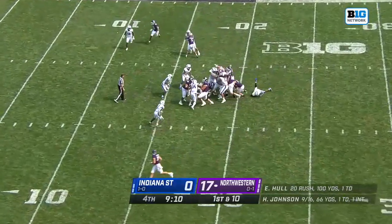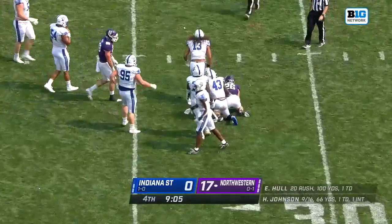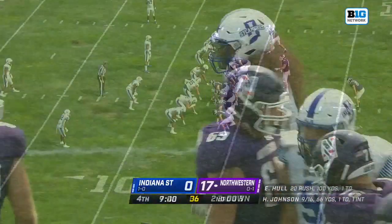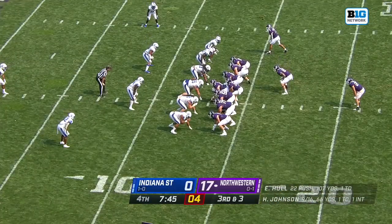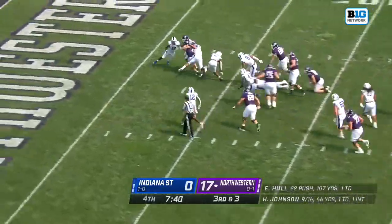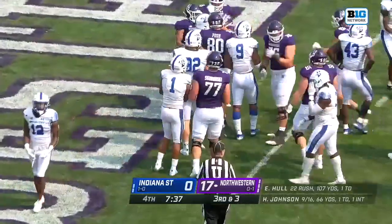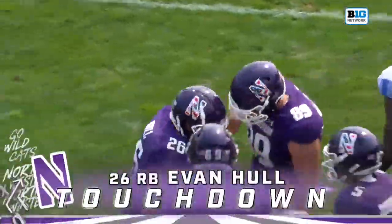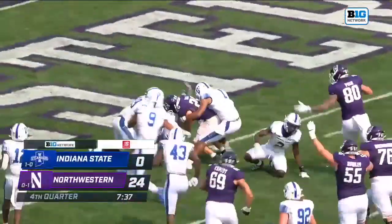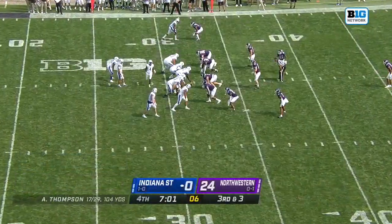This part of the field. Direct snap to Hull. Bounces off the line of scrimmage and then is pushed down by Anoke Moala. Evan Hull, the ball carrier. And Trey Pugh is brought into the backfield. Hull has been working on this drive. He's inside the 5 and he is into the end zone for an overdue, but still welcome Northwestern touchdown. Really an unbelievable run, getting behind his man, make the guy make this in the middle, drags everyone into the end zone, showing why he is the guy. Now playing press coverage.